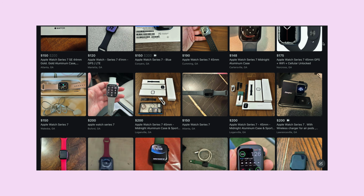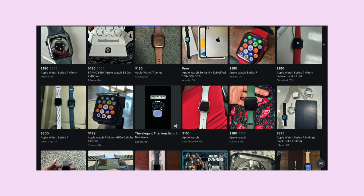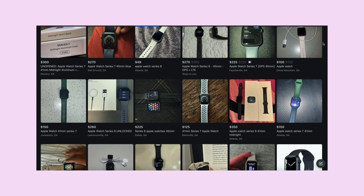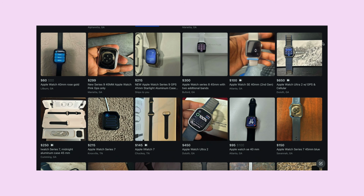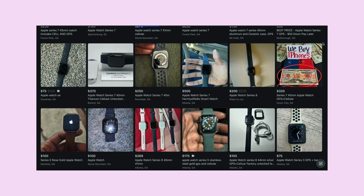Now, just doing a quick glance on Facebook Marketplace, a lot of Apple Watch Series 7s are ranging anywhere from $120 to $220 depending on the model that you get. And you obviously want to factor in what the maximum health capacity is for that battery. So you want to factor in the cost of replacing that battery, but that's still a great deal considering I paid close to $400 for my watch brand new in 2021. And with that, you're getting an Apple Watch Series 7 that is still highly capable in 2024, still runs really fast, and is still a relatively smooth device to use.